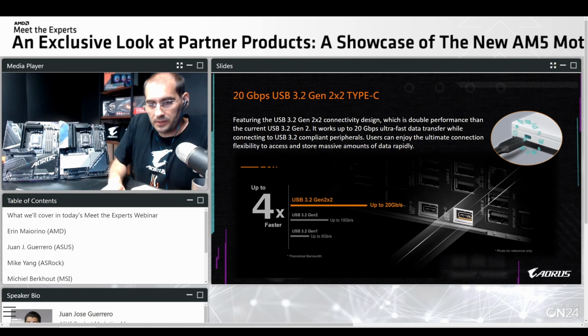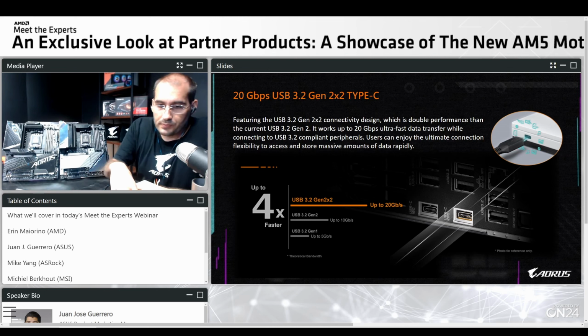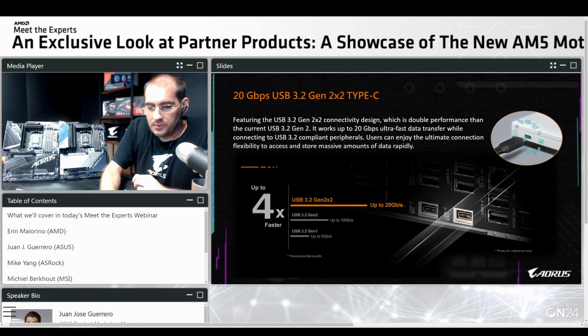On the connectivity part of the boards, we feature USB 3.2 Gen 2x2 Type-C, which is double the performance of the 3.2 Gen 2, and it works up to 20 Gbps and provides ultra fast data transfer. And this way, the users can enjoy faster transfer speeds on massive data transfers.